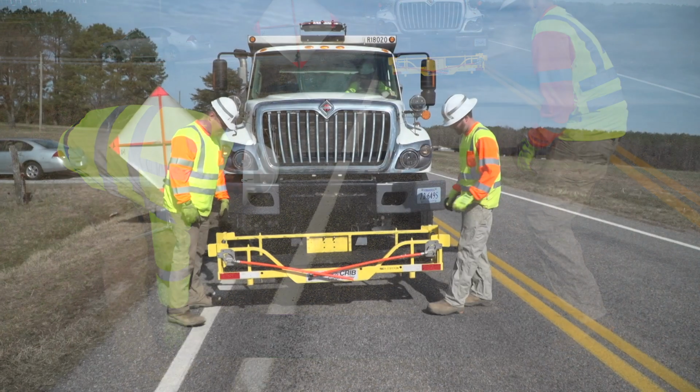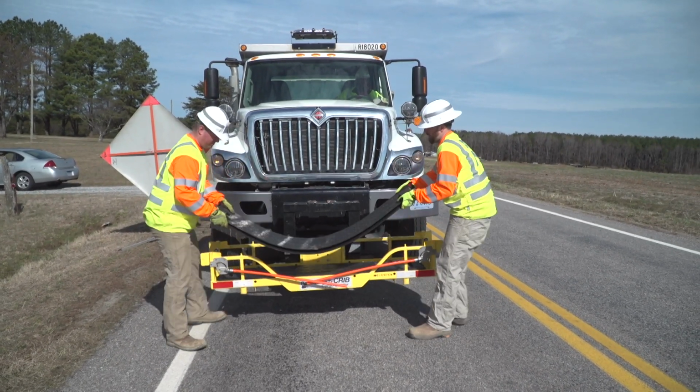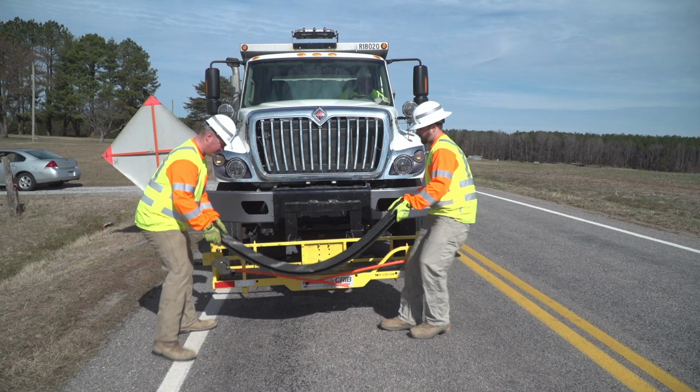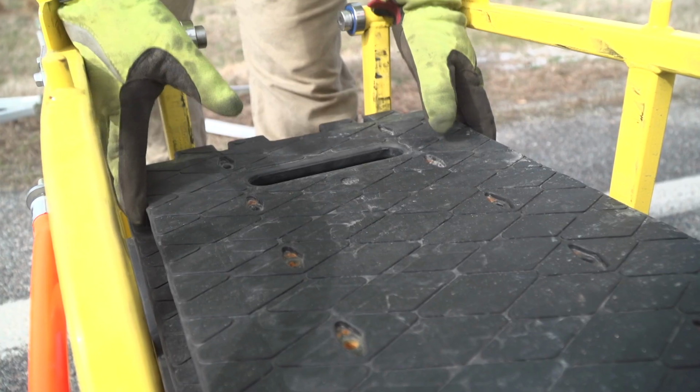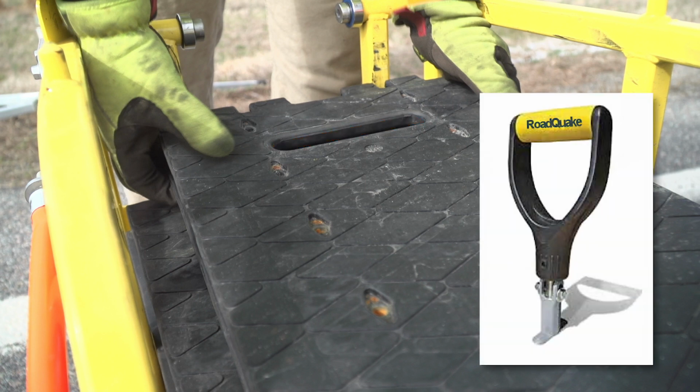The placing and removing of PTRS is always a 3-man operation. One person should be on each end of the PTRS using proper lifting technique, and one person should be driving the truck. Hold the rumble strip on the edges when lifting. The holes can pinch and injure your fingers. While lifting, the holes are only for use with the optional T-handle lifting tool.